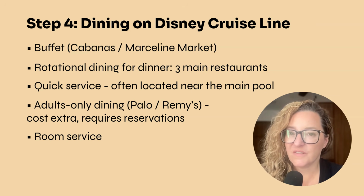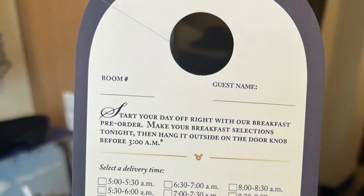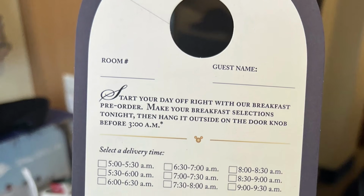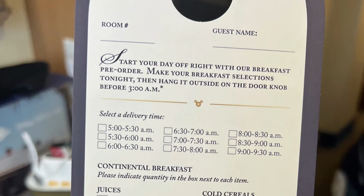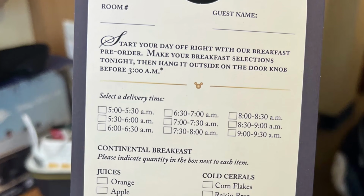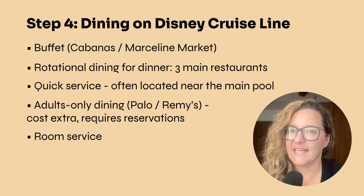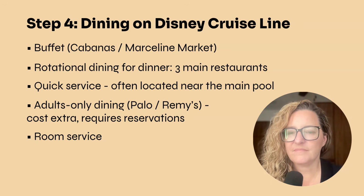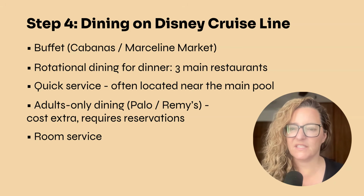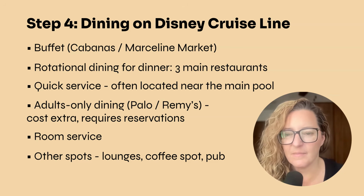For breakfast specifically, you can fill out a menu the night before and hang it on the door, and then on that form, you can say when you want breakfast brought to you, and it will be automatically brought to you in the morning. For most people, that's just going to be continental breakfast. And if you want to get hot breakfast, you'll have to go out and get that at one of the restaurants. But that is an option, and that is included. In addition to all the things that I've listed, there's also just a lot of miscellaneous spots like lounges and coffee spots, a pub, etc.